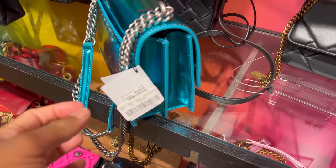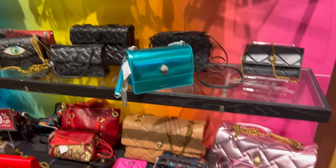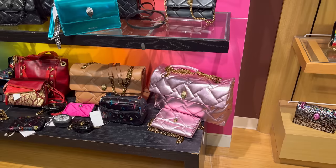Just so you guys know, this is genuine leather. It's real leather. This bag right here is only $325. Come on, focus camera. $325. It's really, really cute. But like I said, I like a big bag. Why get a little one for $325 when you can get the big one for $345?